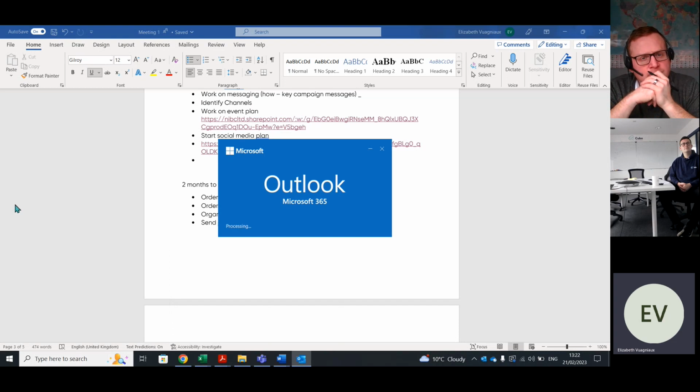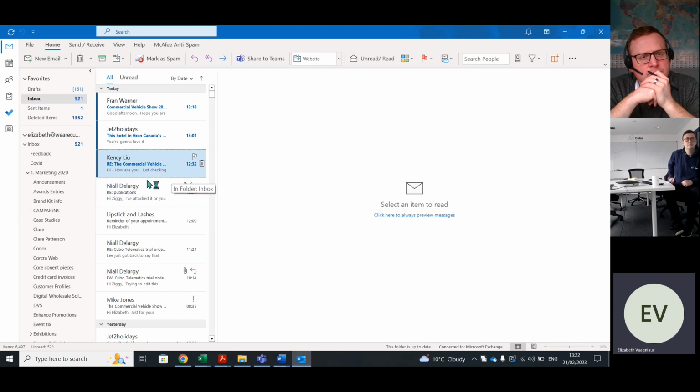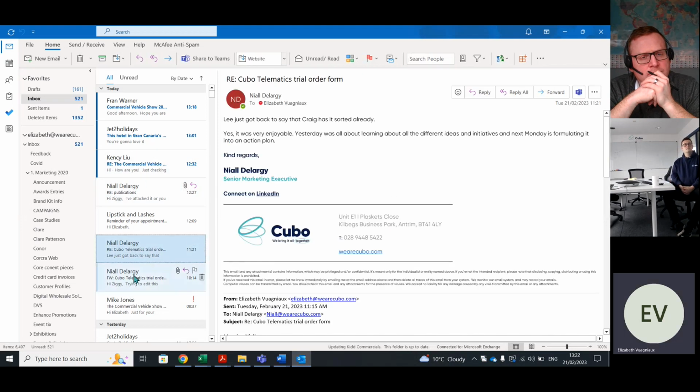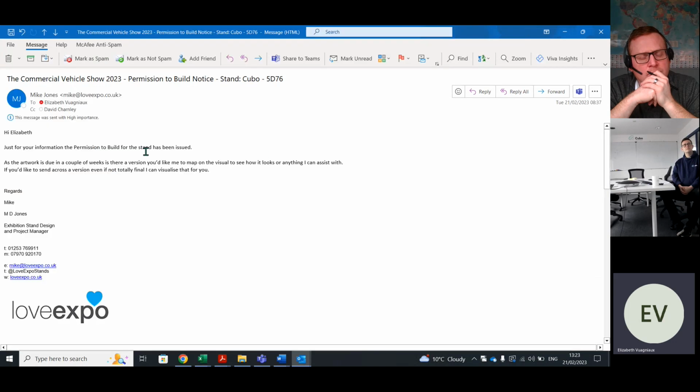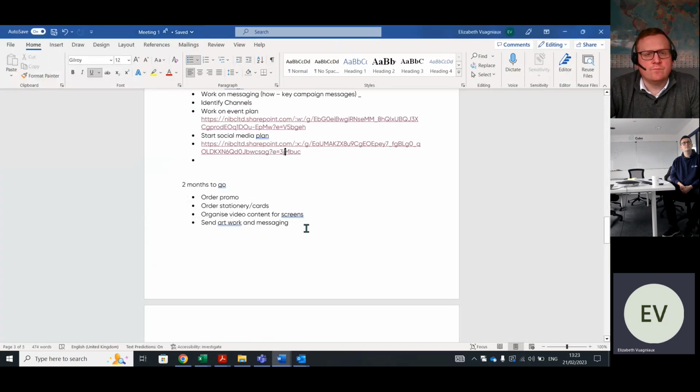I'm just going to show you an example because he sent me an email earlier on. So this is an example: the permission to build for the stand has been issued, and the artwork is due in a couple of weeks. Is there a vision you'd like me to map out in the visual, to see how it looks and if there's anything I can assist with? So he keeps in touch with us, saying I can show you what this looks like, send over the artwork to me. That's where we are with him at the minute.